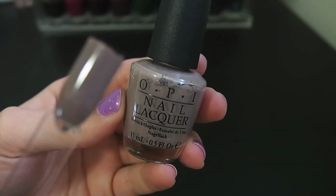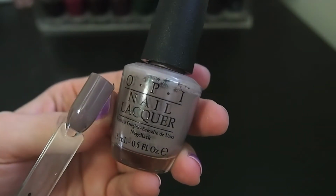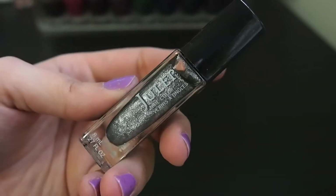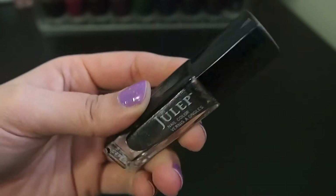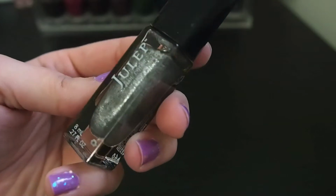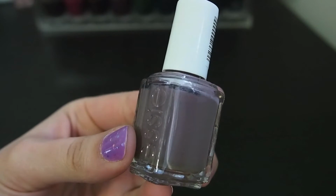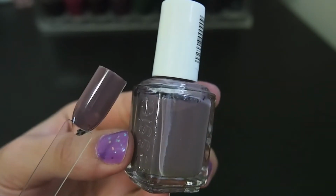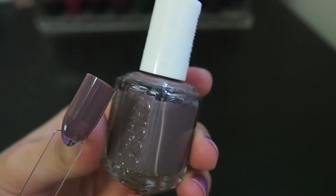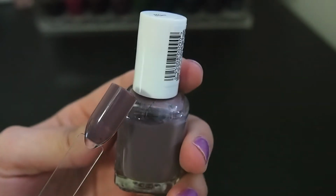This is Berlin There, Done That, and it's kind of a purpley gray shade. It's a little darker than the other ones, but I'm all about this kind of shade, so I really like it. This is Julep Brit, and it is a matte suede finish, and it looks like I forgot to swatch this one, so I'll have to do that after this video, but it's kind of silvery and then it dries to a matte suede finish, I guess. This is Essie Merino Cool, and it's kind of a dark purpley gray color. It's a little more purple than the other ones that I showed, like the OPI one, so it is different, and I do like this one.